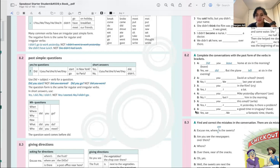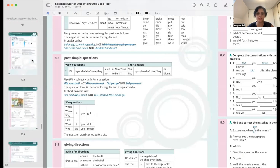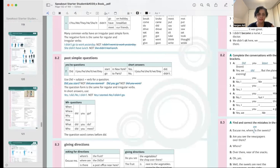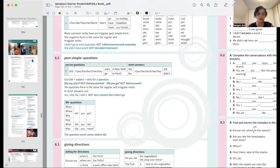And the last one is you a good time in Uruguay. Did you have a good time in Uruguay? Yes we did. We had a fantastic time, thanks. گذشته have میشه had که اینجا می نویسی. این هم از این. بقیه رو هم خودت حل کن، جوابتو برام بفرست. برگردیم ادامه. یعنی فقط راجع به گذشته سوالی که با did میشد اینجا بهت درس داد. اصلا سخت نبود. Irregular هم حتی نگو.